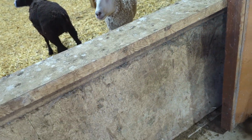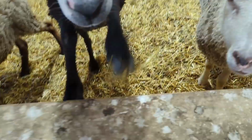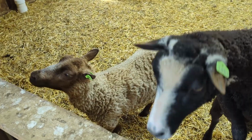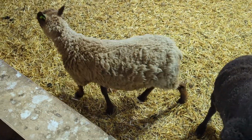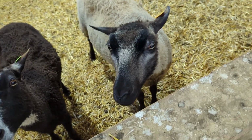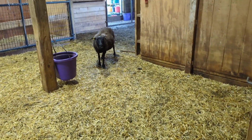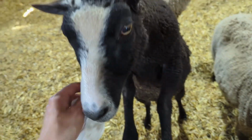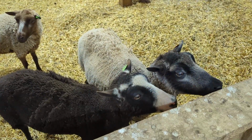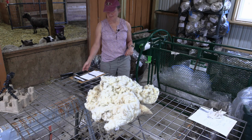So here we got, I think this is Musetta, 1492. And here is my Mimi. Hi, baby, lovey. Oh my gosh, I love her. And there's little Despina. She's the one that didn't like me in the shearing stand. A little bit mean. And this is Elizabeth, 1390. I think you're Elizabeth. I'm going to double check my numbers, but I think it's right. And then there's Saren over there. So all the lambs are outside playing, eating, living. Life goes on. It's nice though to get these guys to come and visit me.